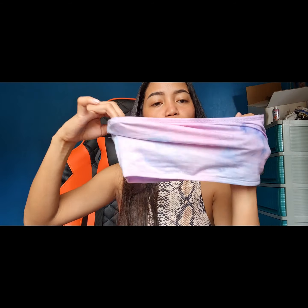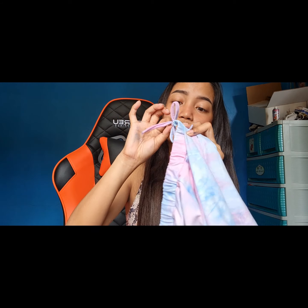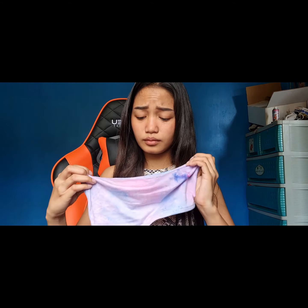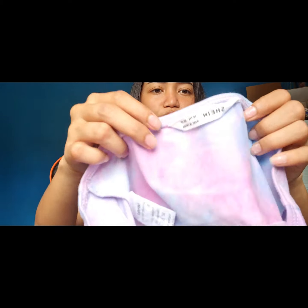So, yung style niya is pa-tie-dye siya. Since uso ngayon si tie-dye, kumuha na ako ng tie-dye. May ribbon pa dito sa gitna. Parang pwede siyang pang-tube. Eto, hindi siya masyadong natahi, pero okay lang sa labas. So, white naman yung tag niya, nandito pa yung SHEIN.